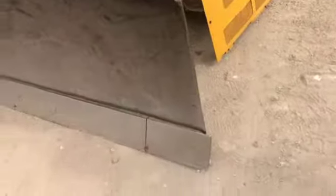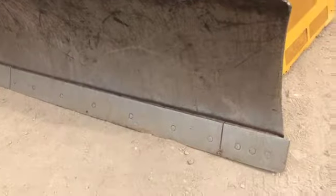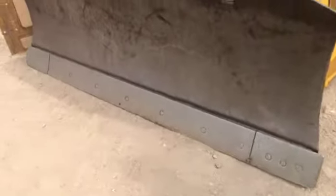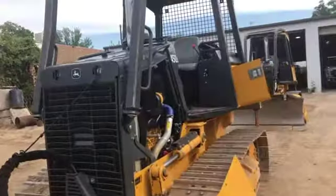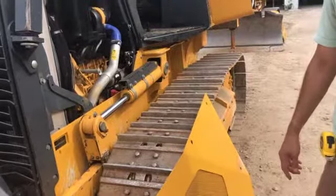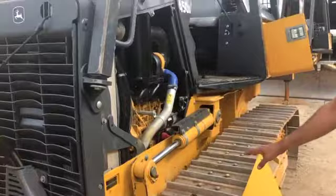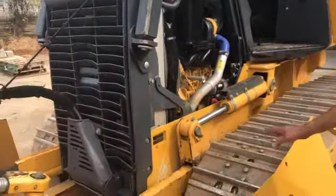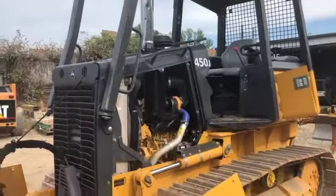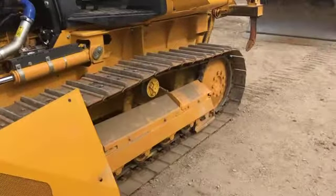That cutting edge right there is probably about 65% on one side, and it's 100% on the other side. It's never been turned. The width of the shoes on this tractor are 16 inches. This is a regular track dozer. It is not a wide track. The PSI rating on this regular track dozer is about, I'm sorry, about 4.3 PSI. The amount of track on the ground is 7 foot 3 inches.